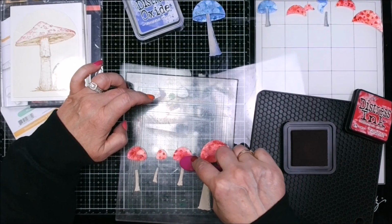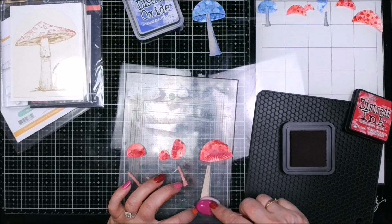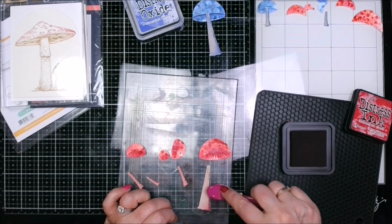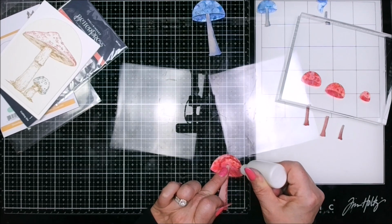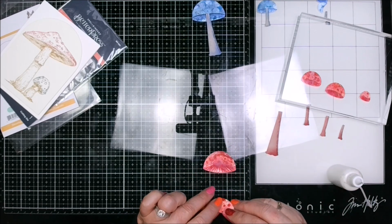That was my Wallflower grip mat. It works well for the larger pieces, but the smaller pieces, you can see I was still holding them down with my fingernail a little bit. And gluing on the caps at this point. I kind of left the bottoms loose, the stems loose, because I didn't know what angle I wanted to set the mushrooms at on the card.